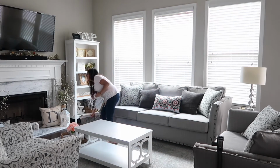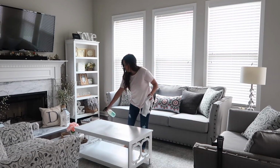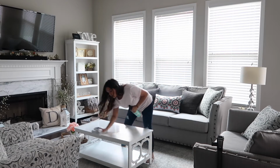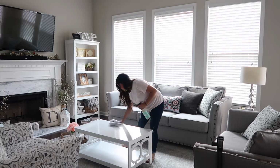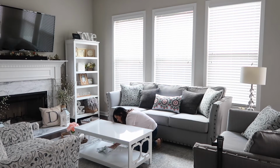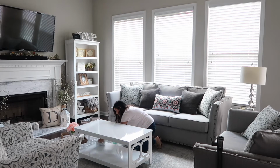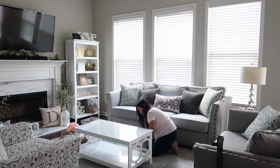So now I'm gonna wipe down all of my little tables. So this little coffee table, which I'm thinking of switching out, I'm not quite sure. I just think it's a little small for the room, but it does the job for now. But anyways, I'm cleaning these off with some Mrs. Meyer's, and I'm using the mint scent, and this is such a good scent. I love how fresh it is.